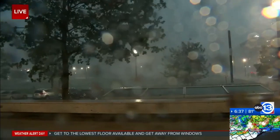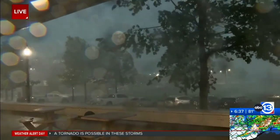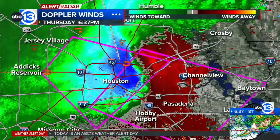And looks like we have a new tornado warning. David, do you have the latest on that? We've got a new tornado warning there, Travis, and it's been extended out until 7 p.m. I can put it back on here just to show you where that tornado warning is located. So we had an old tornado warning that goes until 6:45. That one is still in place.